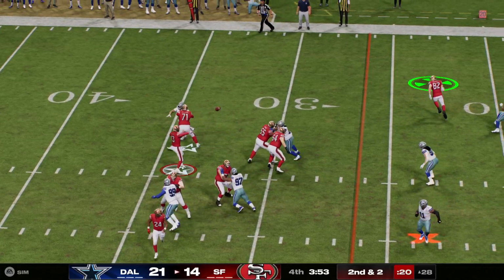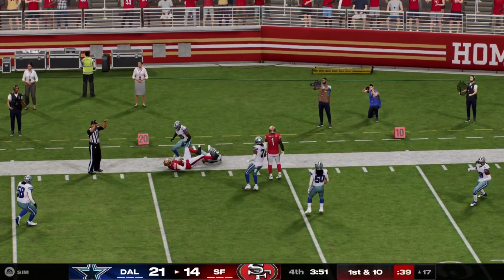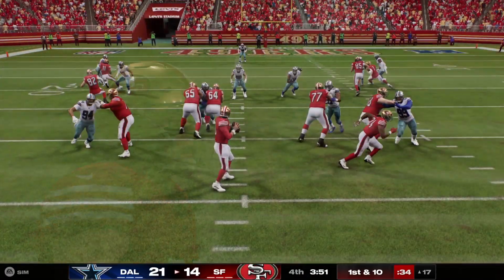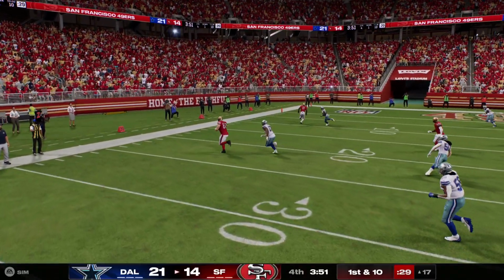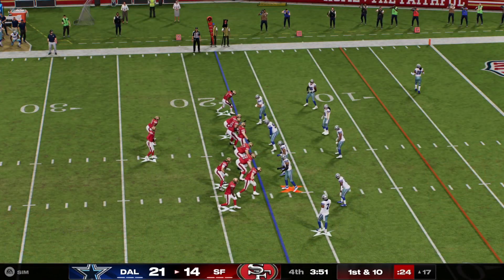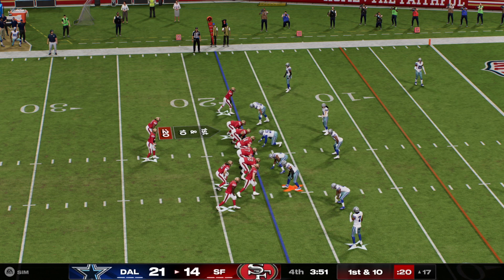Out of the gun. It's Purdy. Quick throw out wide. It's caught. Pickup of 11 yards on that one. 1st down, 49ers. This pitch and catch may have looked routine, but I promise you, Mike, these types of anticipatory throws, especially outside the numbers, they don't occur without countless reps, oftentimes when nobody's even watching.